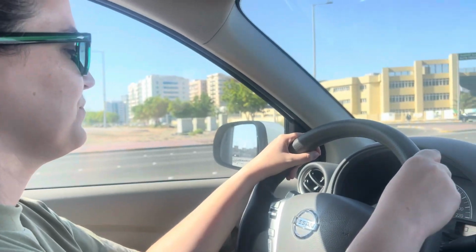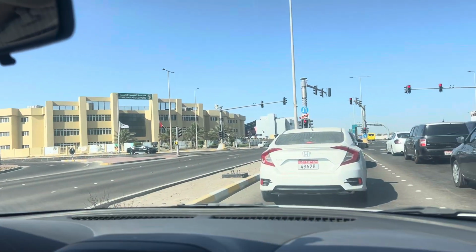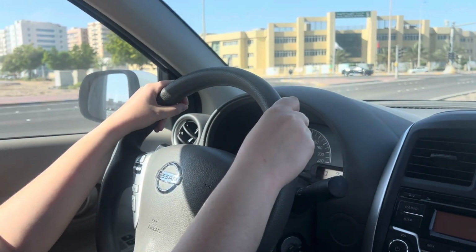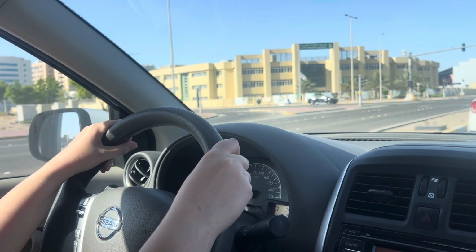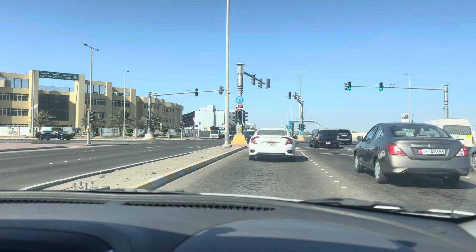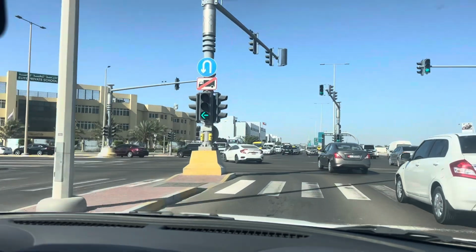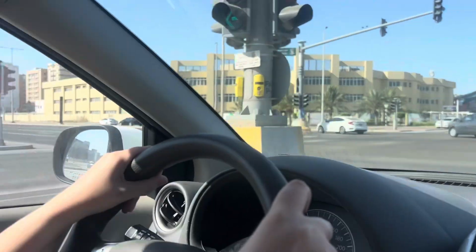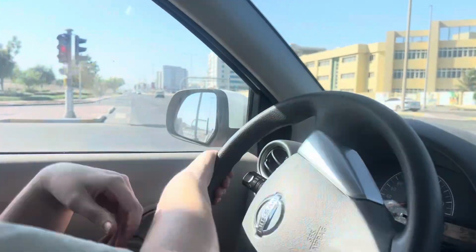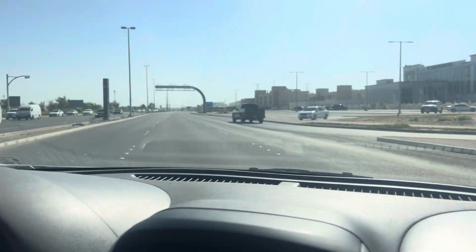So today we are going to show you how to make it properly and safely, how to use your hand with the steering while turning for right or for left. Now we are going in from extremely left. See, when end of the island come in your shoulder, full steering left. And exit from the middle.